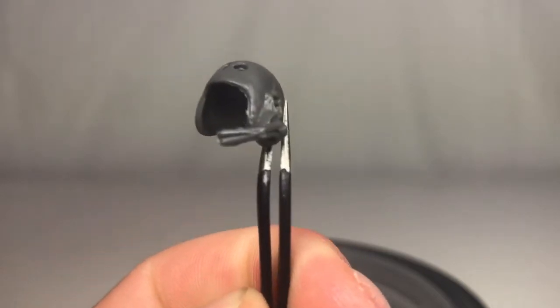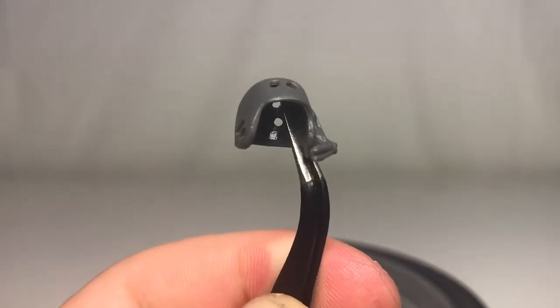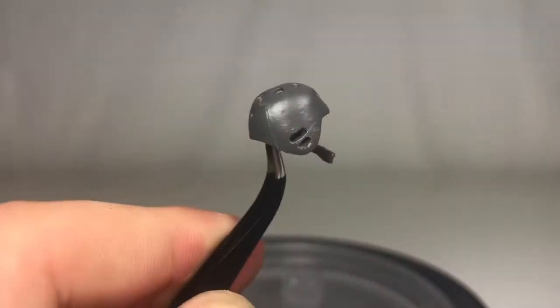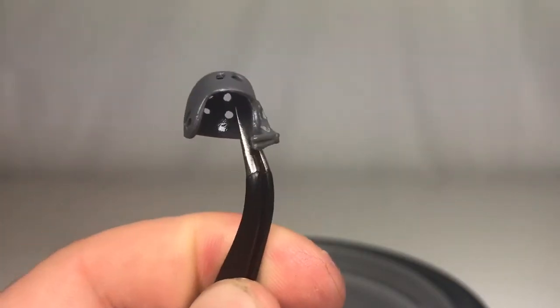Next up we have another look at the helmet. It's just a gray plastic for this version, where the DTC one had a black version. So there you go, same sculpt and everything, so nothing too different. There's some holes on the top of his head right there, breathable holes, so pretty cool.